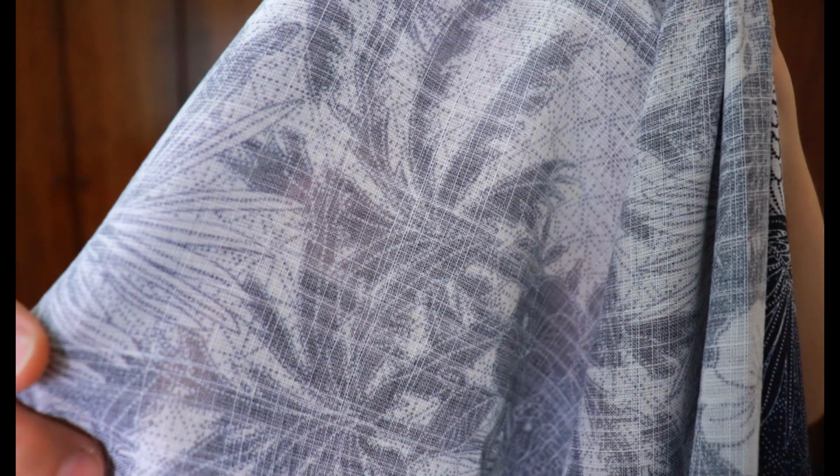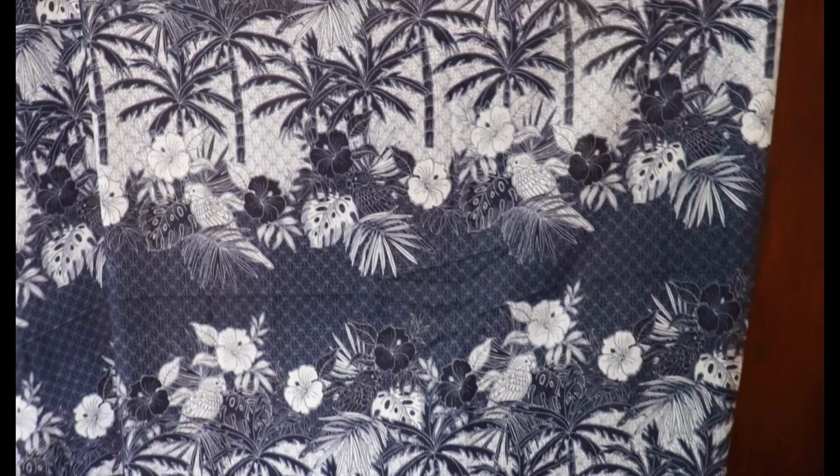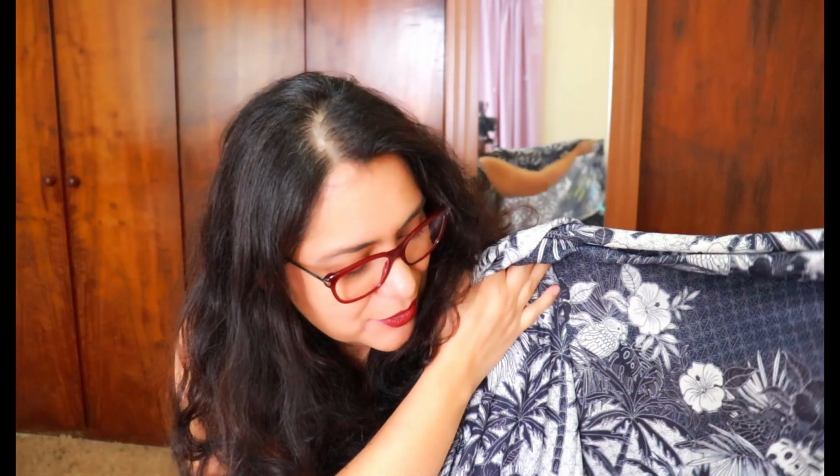The next one is the same type of fabric. So on the wrong side, you can see how it looks, I can feel that texture. But the print here is like a border type print, I don't know. But you can see that there are designs going across horizontally like that. And there are palm trees. I don't know if they're upside down. I have to see. I think this print is non-directional because it's got the palm trees going both ways.